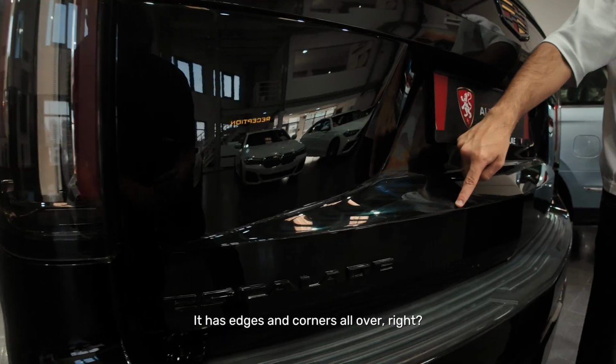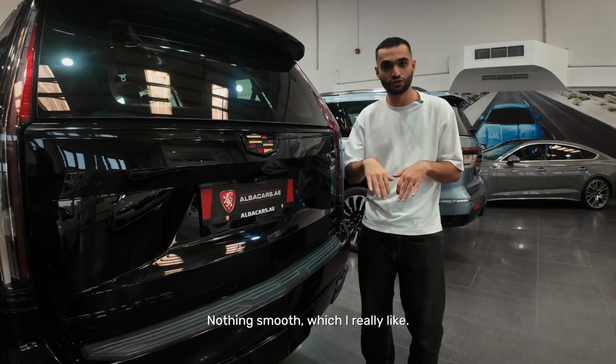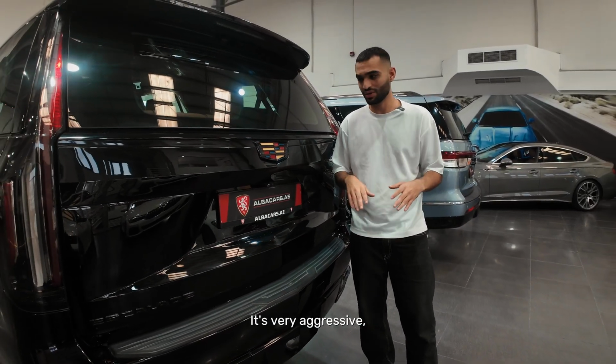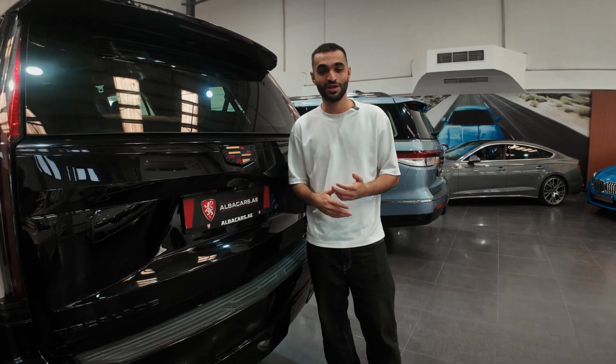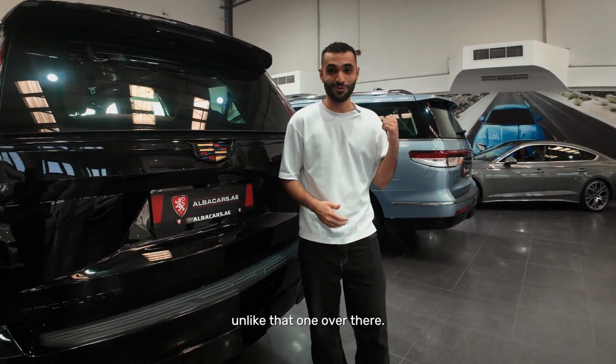It has edges and corners all over, right? Nothing smooth, which I really like. It's very aggressive, like I've mentioned before. And that's what you kind of want in a presidential, unlike that one over there.